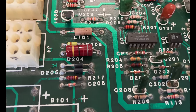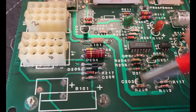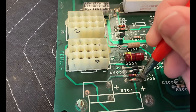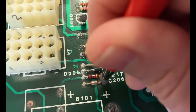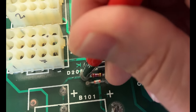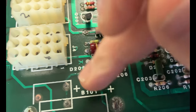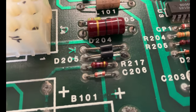Rinsed off all the Zep cleaner, and I'm starting the process of using this fiberglass pen, which you can buy really cheap on Amazon or anywhere else. And I'm just going over where we had a lot of this corrosion and trying to get the top layer off. I want to see the nice solder underneath all of these. So we just kind of go back and forth, back and forth. It's nice and scratchy, but it won't tear anything up. And then once we do that, we start to reveal more of the solder.